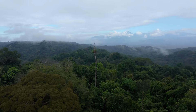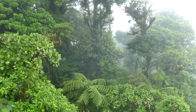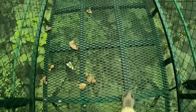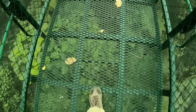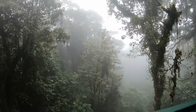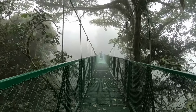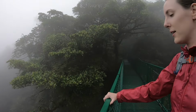Monte Verde is known for its adventurous activities, like zip lining through the treetops and walking across hanging bridges high above the forest floor. These suspension bridges are amazing, since they give you a great vantage point of the cloud forest canopy. The canopy refers to the uppermost layer of the forest, where the majority of the vegetation forms a dense and continuous cover. In Monte Verde, Costa Rica, the cloud forest canopy is noteworthy because of its lush vegetation and unique biodiversity.